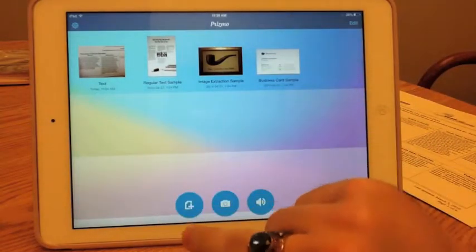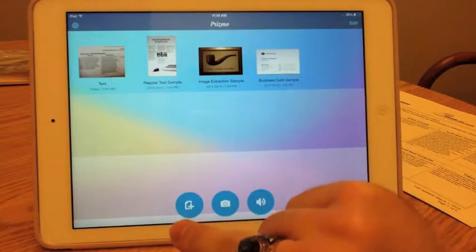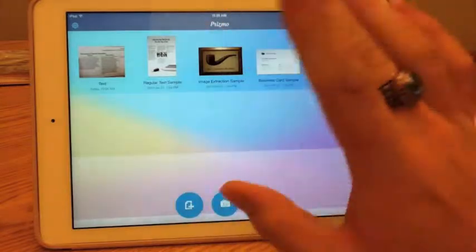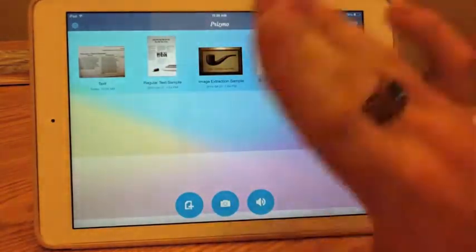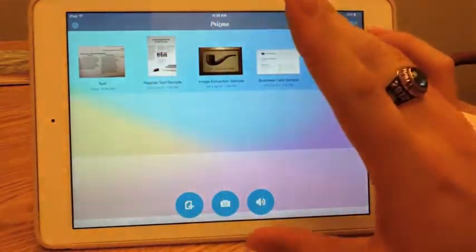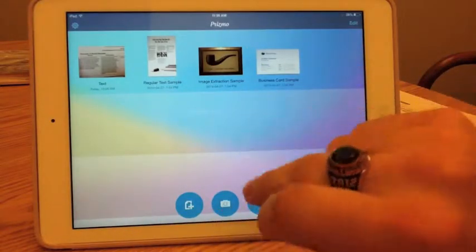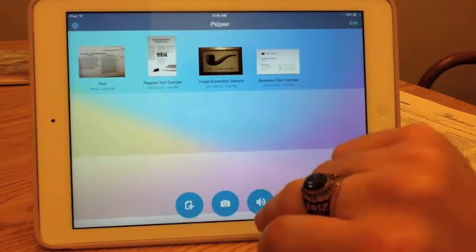Anyways, you have three buttons down here. You have create a new document. You have quick scan, so it'll just scan it. It won't save it; it'll just scan it, and you can do what you want with it. You won't be able to save it. That's all, like in the Prizmo app. And then you have the read out loud feature.